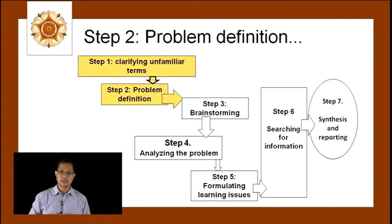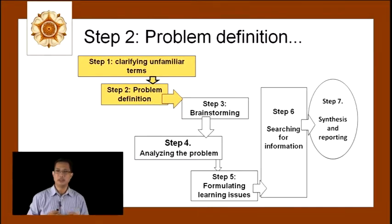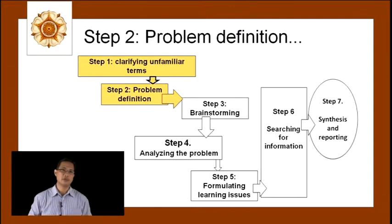Okay? Now, then we go to this second step, which is the problem definition, in which the goal is that the student can define the core problem after having a thorough understanding. Now, here we would like to emphasize that in this step, we are not going to answer the difficult terms in step 1. That should already be done in the previous step. And in this step, we're not going to make a long list of questions, 10, 20 questions.